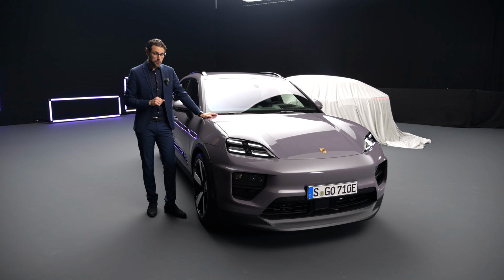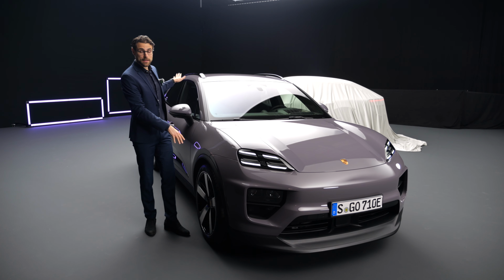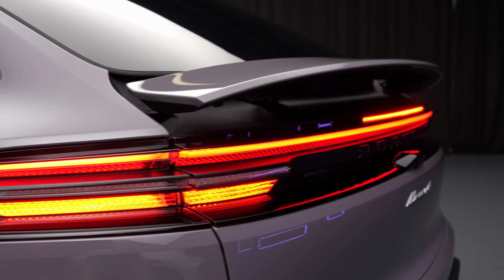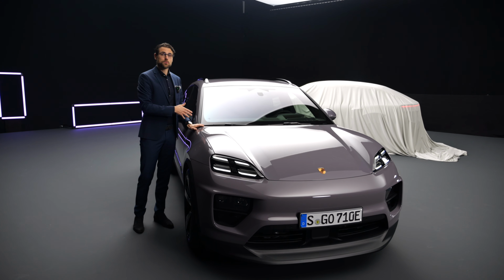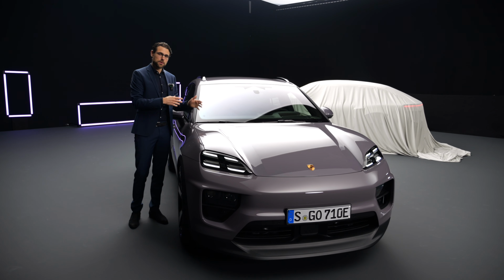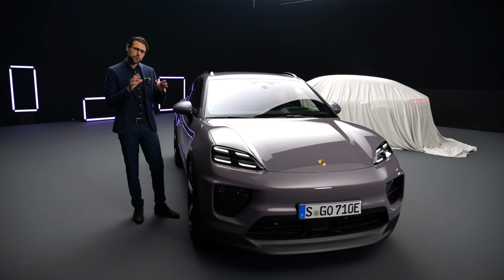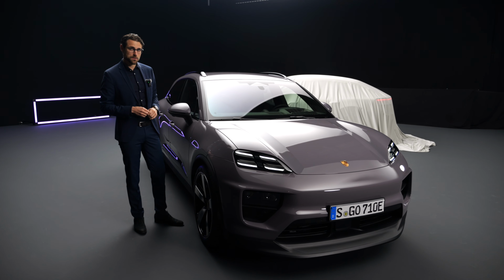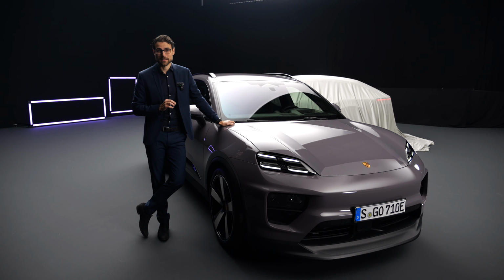So far, all Macan will come with all-wheel drive, means one electric motor in the front, one electric motor in the rear. The rear one will always be the stronger one. And so this platform is also allowing a rear-wheel drive only version, which might be coming as a new entry version later on. This one here, the Macan 4, around 400 horsepower and 5.1 seconds in the acceleration figure. Top speed 220 kilometers an hour or 140 miles an hour.